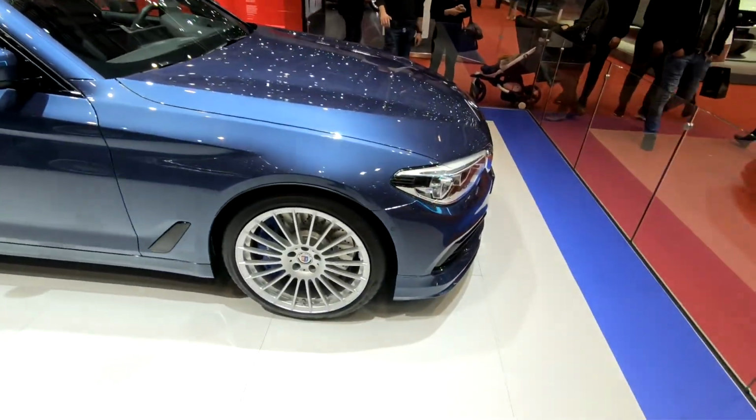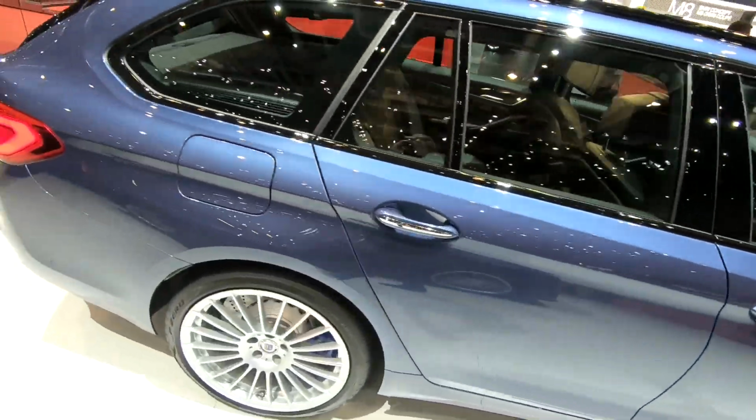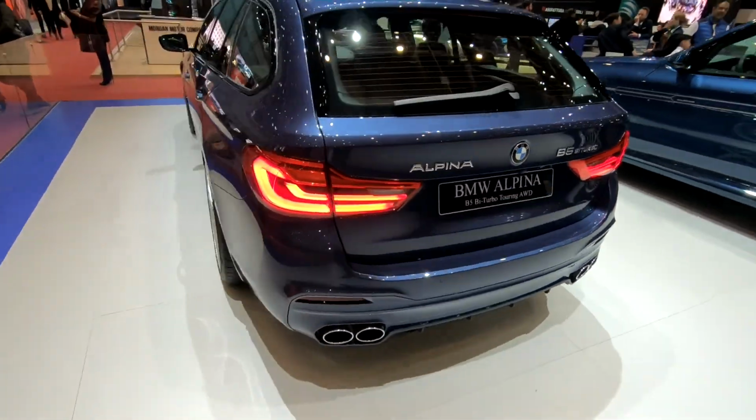Zero to 100 kilometers an hour in 3.7 seconds. It has 608 horsepower and 800 newton meters of torque. That's insane.